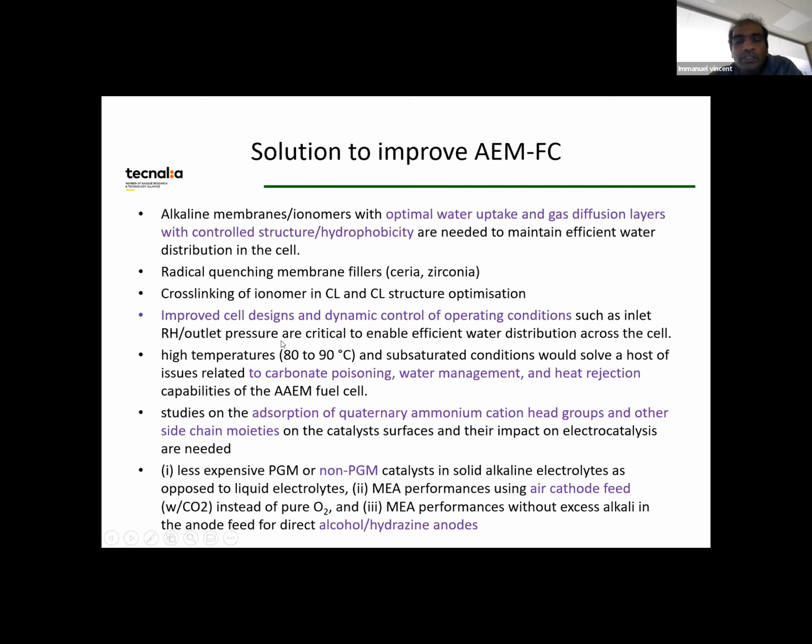Also to solve the problems with carbonate poisoning, water management, and heat rejection. And this can be done through a detailed study of the adsorption of the quaternary ammonium cation head groups and the other side chain moieties.